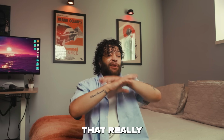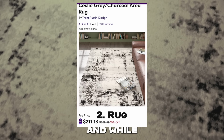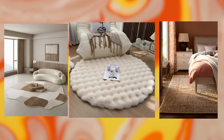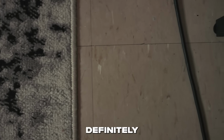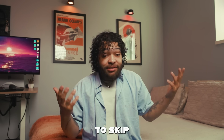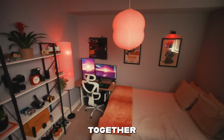Now, the next purchase that really helped change the look of my room is this rug. I picked it up from Wayfair, and while rugs can be a bit pricey, they are definitely worth the investment if you want to elevate your space. For me, this was a must because I have ugly tile flooring that I definitely wanted to cover up. What I say is, if you already have a carpet or hardwood floors, you might be able to skip this section, but if not, a rug can make a huge difference, tying the whole room together beautifully.